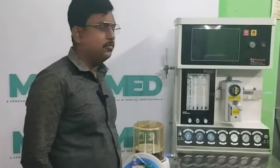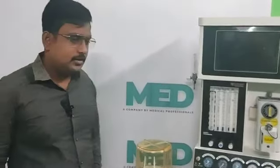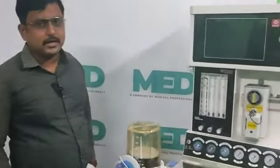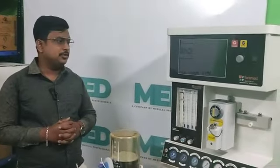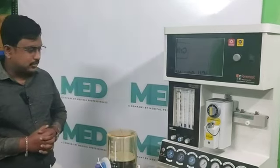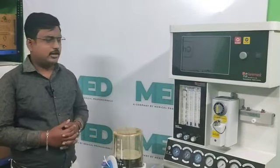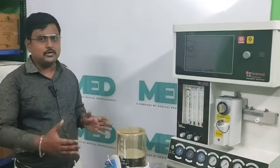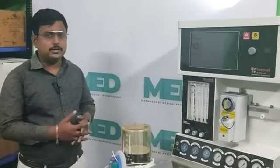It's manufactured by Foremost Meditech, which is now India's leading manufacturer of anesthesia workstations and ICU ventilators. So today I'm going to show you the Foremost Meditech anesthesia workstation. Nowadays it is very important to have an anesthesia workstation when you are going for a long-term OT, or an orthopedic OT.